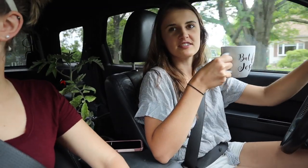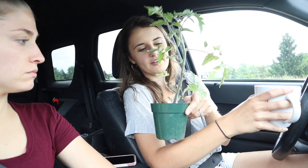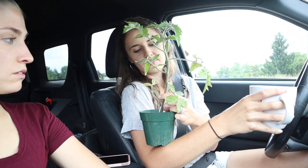I love this person's little garden in their front yard. I'll show you how to prune tomatoes, because since we're doing square foot gardening, you're putting a lot in a small space, so you have to prune. Actually, I can show you right now. Oh, we're at a red light. Okay, so you see these things growing in the elbows? You're just gonna prune those off.